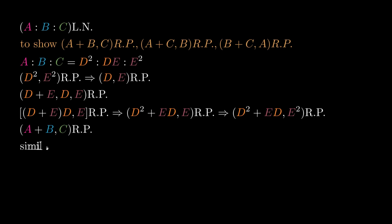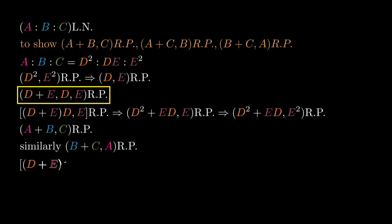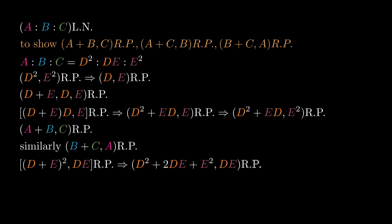We can show in the same way that b plus c and a are relatively prime. Now, d plus e is relatively prime to d and e, and d plus e squared and de are relatively prime by propositions 7.24 and 25. Or d squared plus 2de plus e squared and de are relatively prime. Or d squared plus e squared and de are relatively prime.